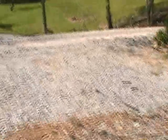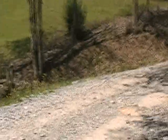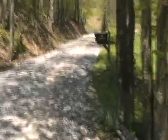And I'll take a walk up here, up to the road. This is only a drive-through road. We get about 5 cars a day. But I'm gonna go this way. This way you guys can get a look at my house.